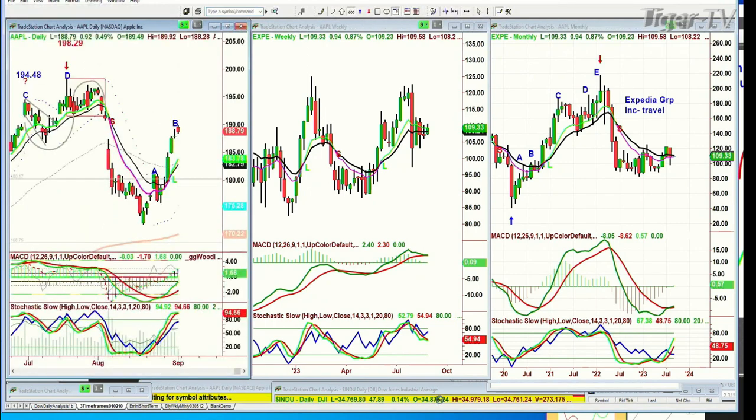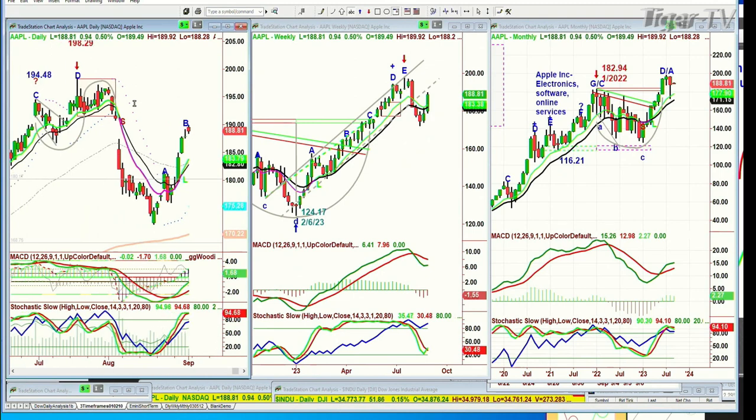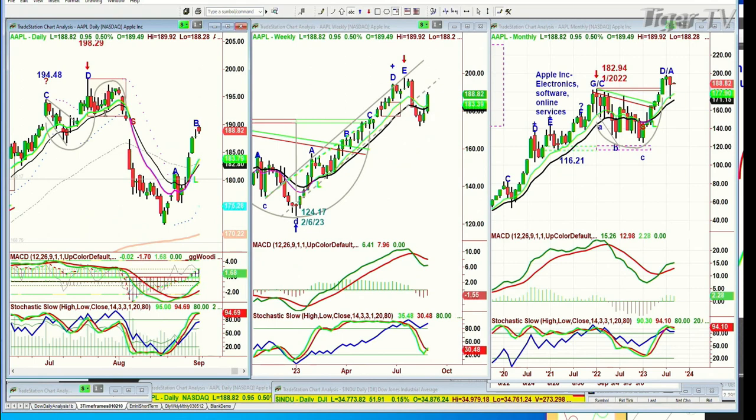So Apple has had a really nice bounce. First of all, it made this arch formation, the dreaded H, right there from the peak D top at 198.29 back in July. Broke that at a peak A minus. It was a little messy. I'll put it in now because I'm discussing it. A minus. Took out the left side low and then gapped down and plunged.